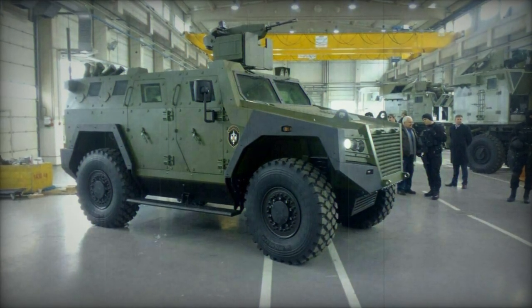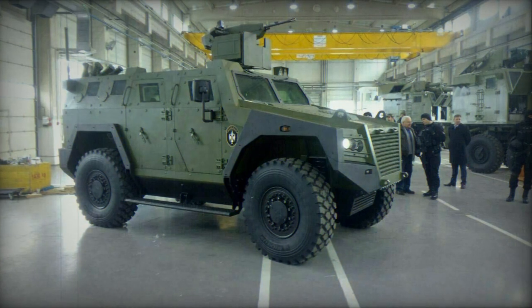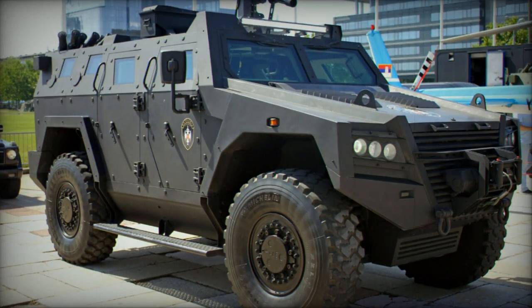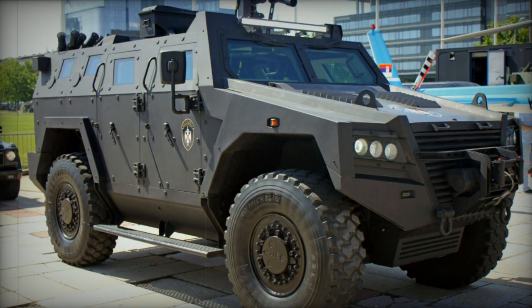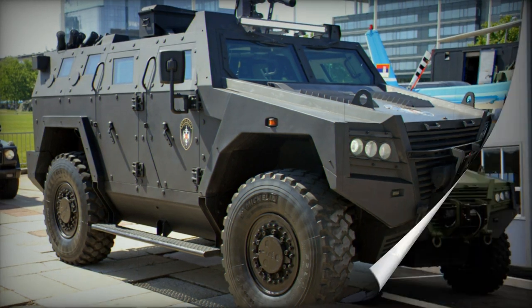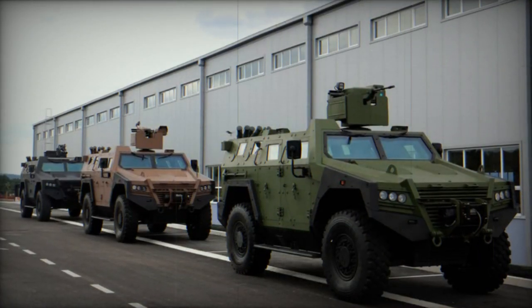Future installations intended for the RWS include an anti-tank missile launcher, ATGM, for the vehicle to serve as a missile-carrying, ranged tank killer, an automatic belt-fed grenade launcher for troop suppression, and airspace defense weapons to counter low-flying aerial threats.